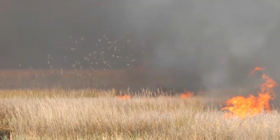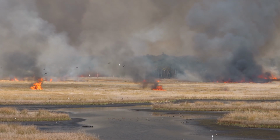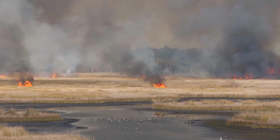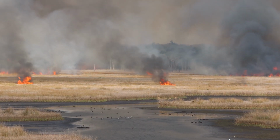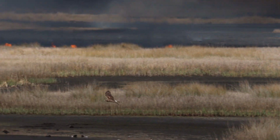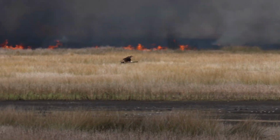The fire moves slowly, giving birds a chance to get away. So in an area like this, there are low-lying wet areas and higher areas. And typically the low-lying wet areas do not burn as well, and the birds have time to crawl their way out and fly to adjacent marshes.